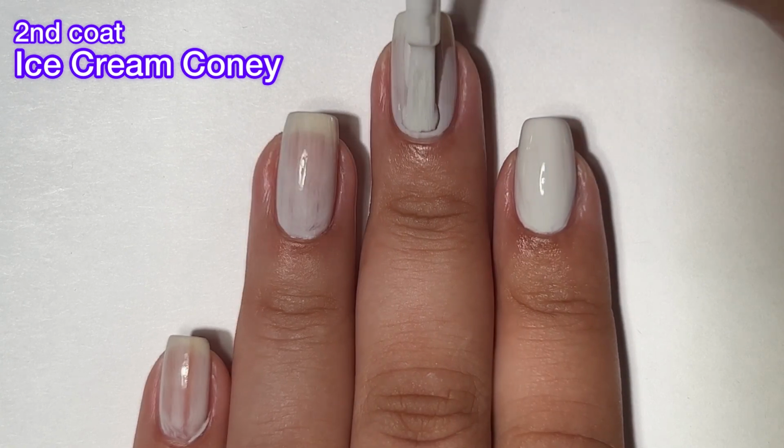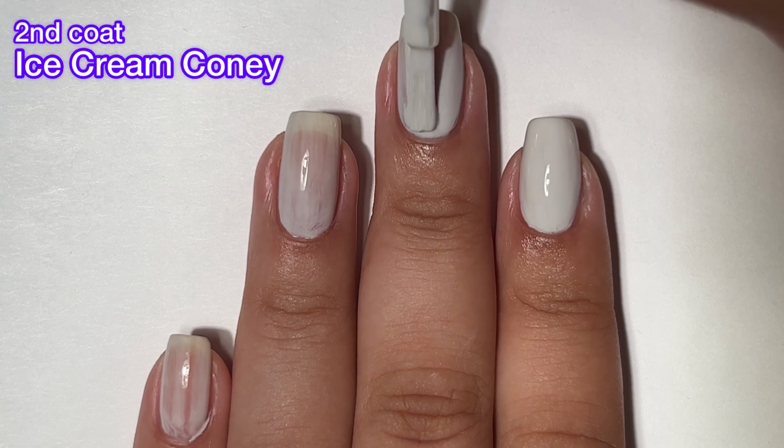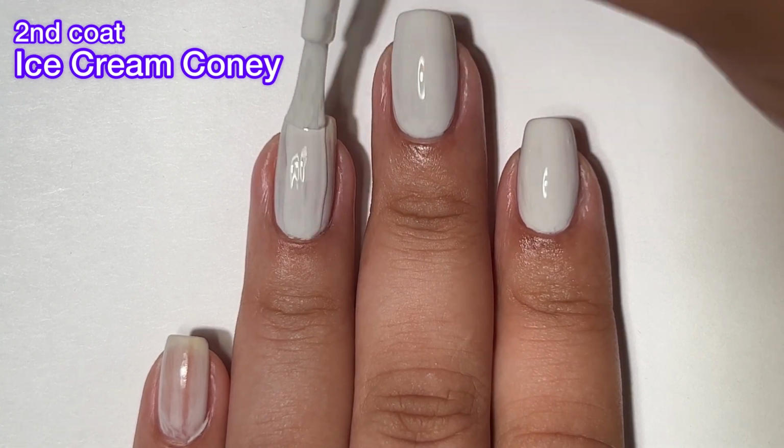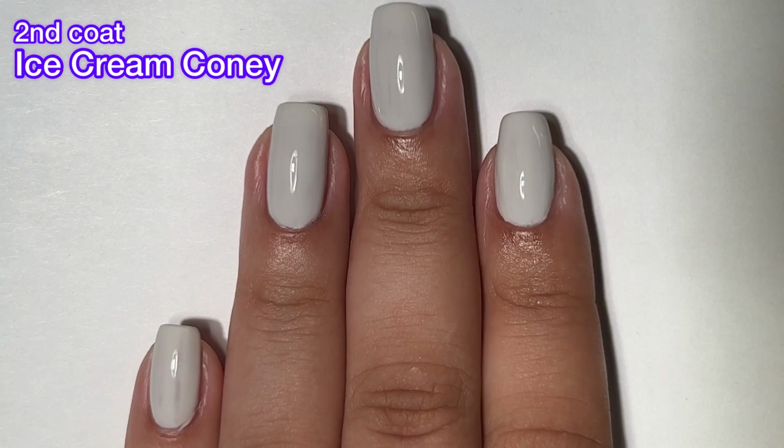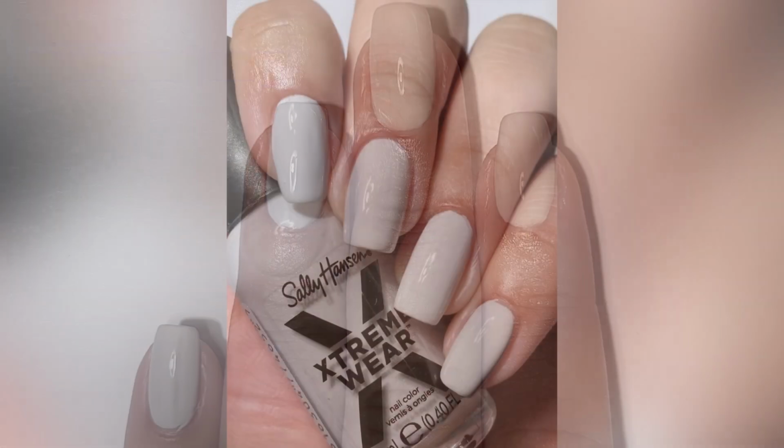The formula was good and easy to use, and overall I've had a really good experience so far with these polishes. I did not have high hopes because of the cheap price tag, but I was very pleasantly surprised with these. This is so far turning out to be a pretty good line for me.